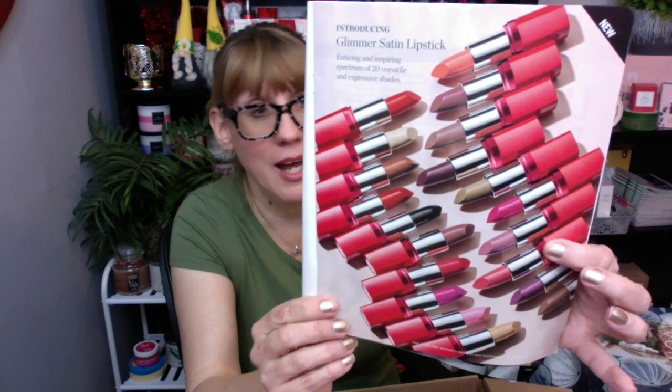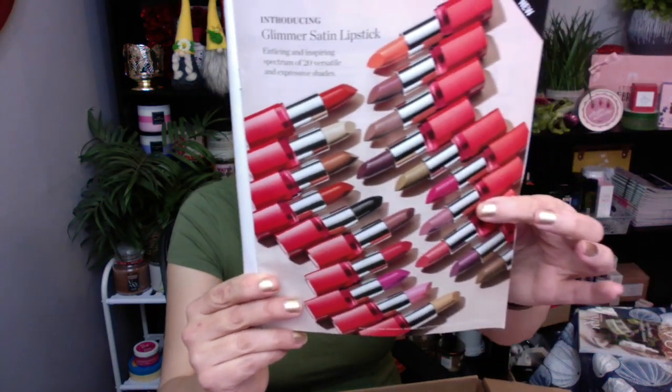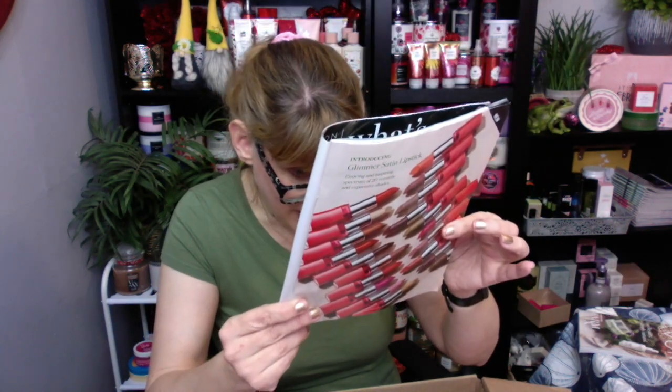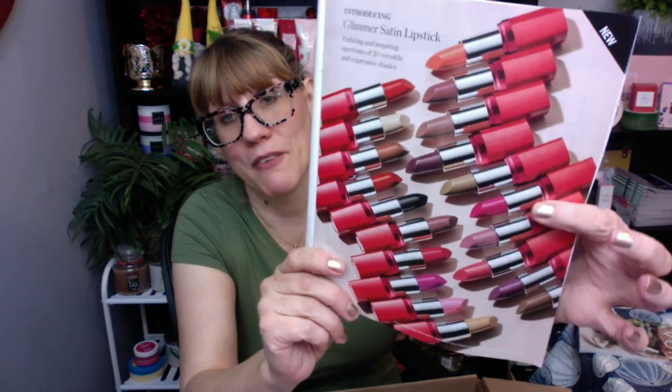I am so excited. I am a lipstick connoisseur. Check it out, you guys. Look at the new FMG lipsticks that are coming from Avon. They're the Glimmer Satin Formula. And look at all of the shades you're going to get. These are only going to be on sale for $8.49. If you're a new rep, you're going to get them for $6.37. Another reason to sign up to be a rep. I actually want every shade. I kid you not.